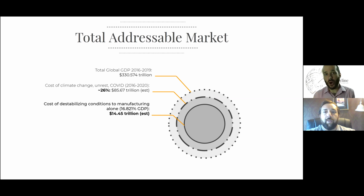So the total cost of all different disruptions, climate change, unrest, and COVID from 2016 to 2020 was $85 trillion to the total global GDP for that same time period. Now, if we say that manufacturing is 17% of global GDP, then 17% of $85 trillion is $15 trillion. That is the cost of destabilizing conditions to just manufacturing.